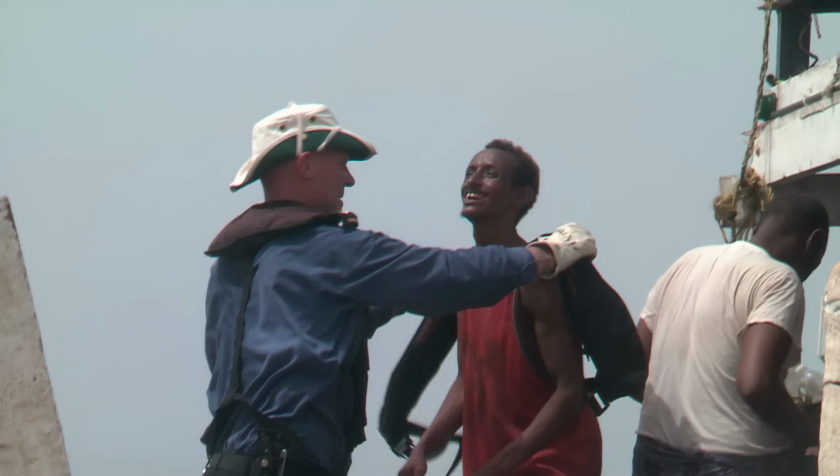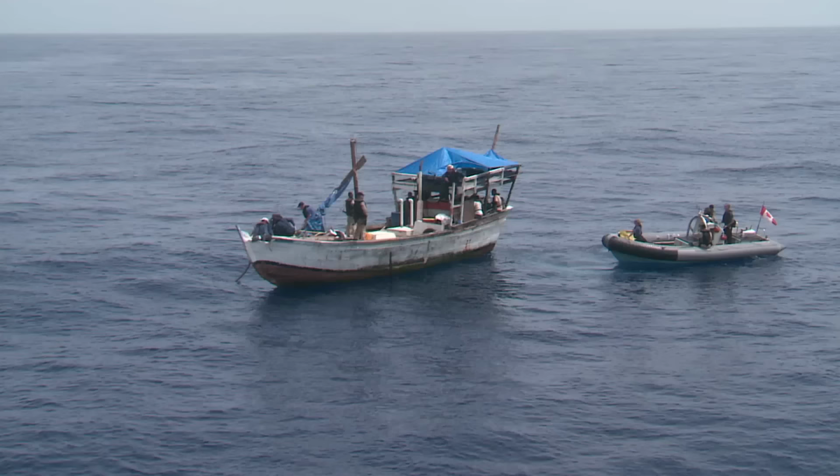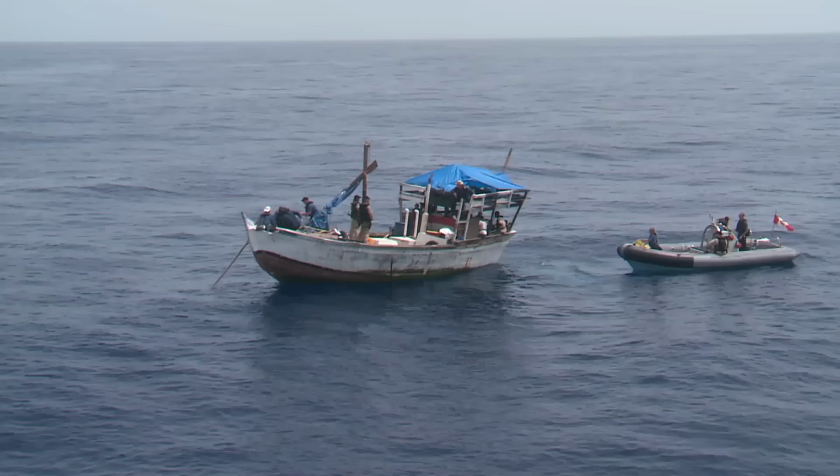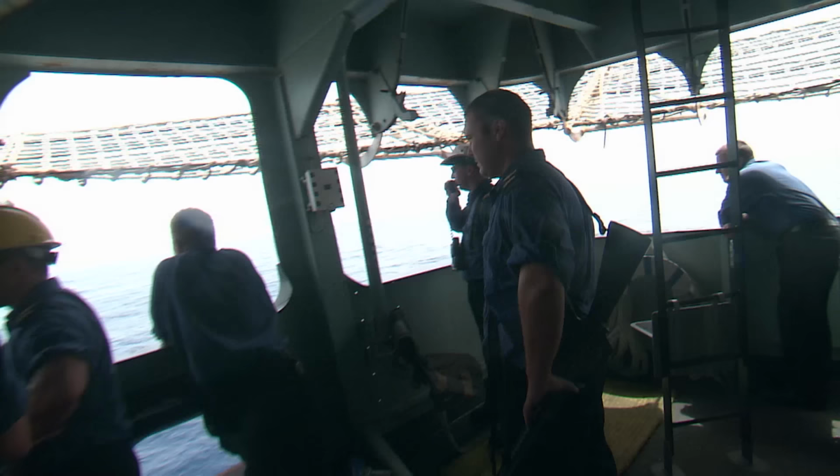Now within a few hundred yards of Protector, the bosuns on the dhow attach a heavy-duty rope or hawser to the bow. The decision is made by the combined task force to have the tanker tow the dhow to the nearest warship, HMCS Iroquois. With her heavy armament and smaller size, Iroquois is better equipped to sail into the potentially treacherous port of Bosaso in Puntland, Somalia.